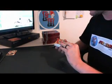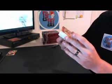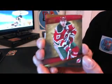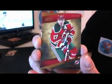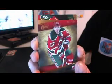All right. We got Ilya Kovalchuk for the Devils. Look, he's got green pants on. Why do the Devils wear green? I don't watch enough hockey to know, but they got green clothes on there for the Devils.